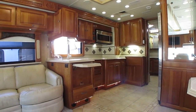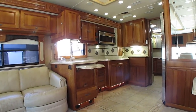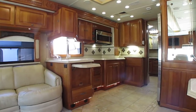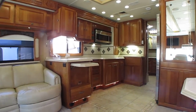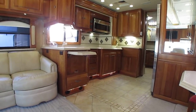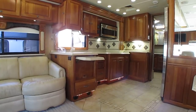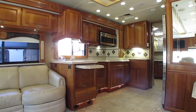It's $89.9 plus applicable sales tax. No games, gimmicks, surprises at all. We have a saying here: easy, simple, and done. That's the way we like to do our business. That's the way we like to sell our RVs, and I'm sure that's the way most of you want to buy your RVs. Easy, simple, and done. No haggling, no fees, no dock fees, no prep fees, none of that nonsense.